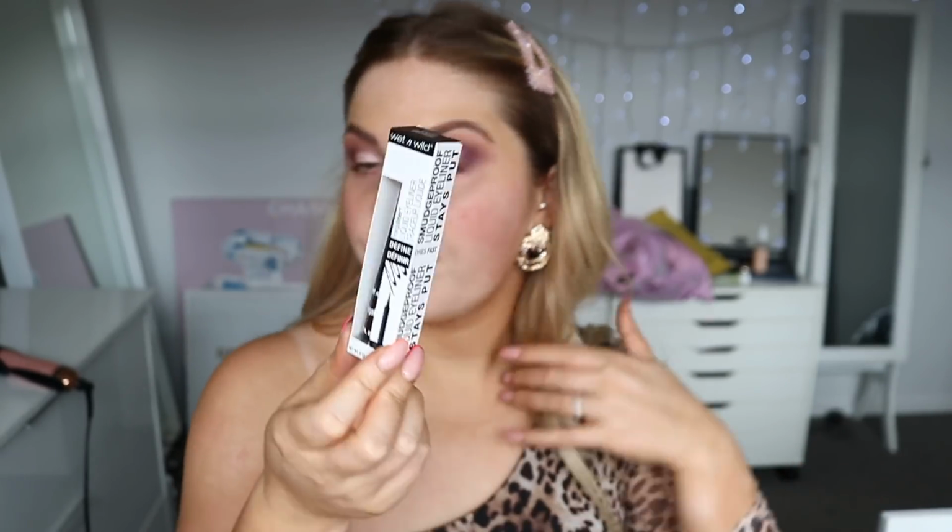Next up, we've got eyeliner. I'm just gonna do this now. So this is the liquid eyeliner by Wet n Wild. And this goes for $5.50 for this. So let's whip it on.